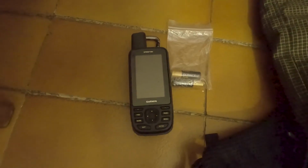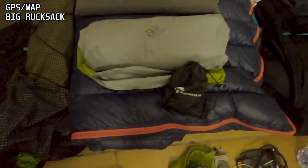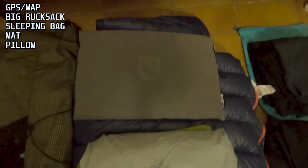Step 2. Prepare your gear. So, what should you take wild camping? This is not a definite list, but this is a professional list. A GPS system or a map. A big bag, around 50 litres, should see you sufficiently wild camping. Your sleep kit, that includes a sleeping bag, a sleeping mat, and a pillow for that extra bit of comfort.